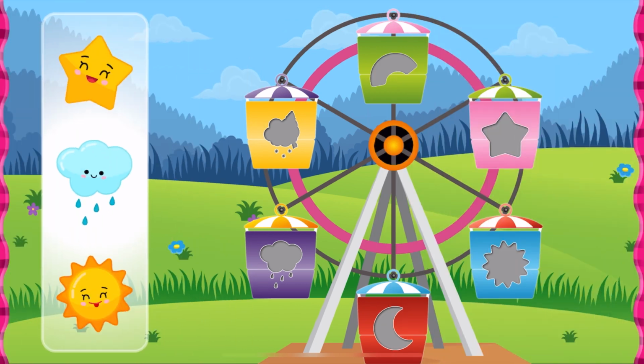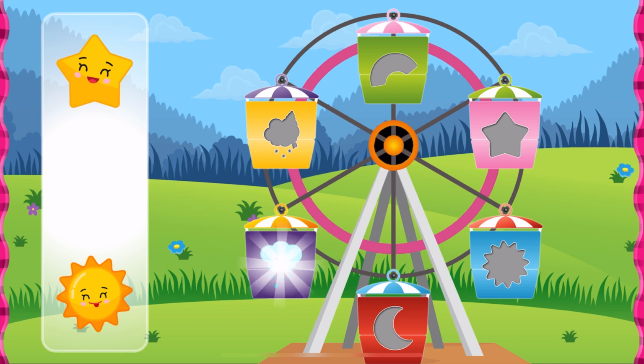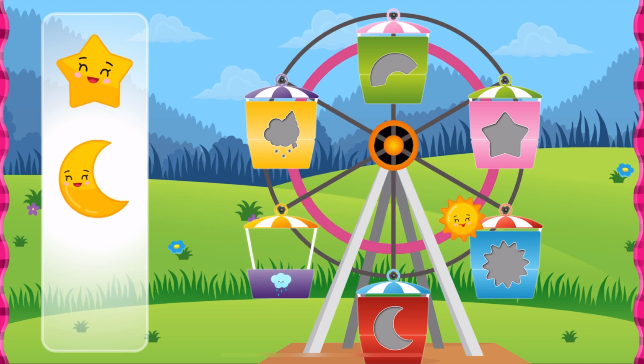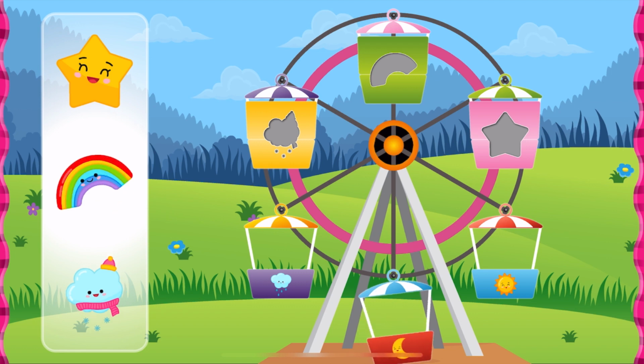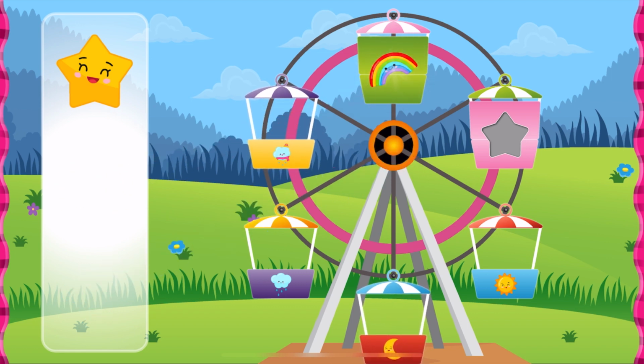Have fun with this Ferris wheel. Place all the pictures on the correct cabins. Rain. Sun. Moon. Snow. Rainbow. Star.